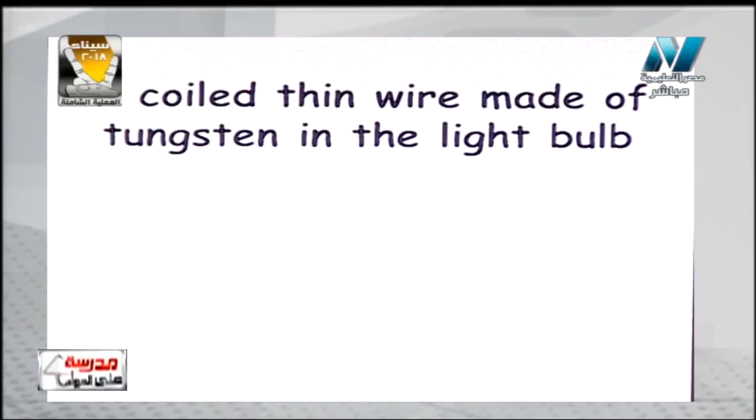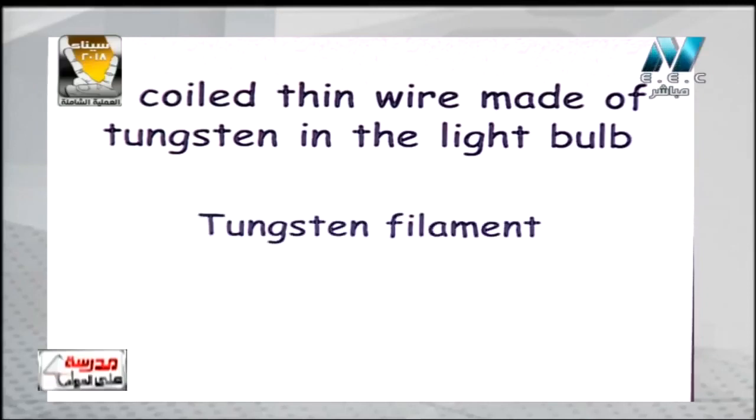A coiled thin wire made of tungsten in the light bulb. A coiled thin wire made of tungsten in the light bulb. Surely it will be the tungsten filament.